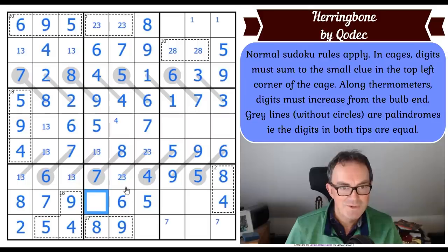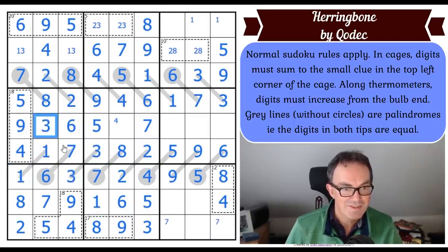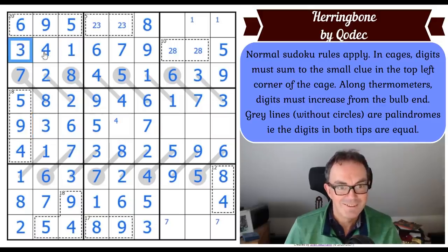We need 1s, 2s and 3s into this box. So that square is a 3. It's the only option. It sees 1, it sees 2. That gets us those 2s. That gets us a 1 here. That fixes this as a 3. That is a 1, that is a 3. 1 and 3 go in the grid, 2 and 3 go in the grid.